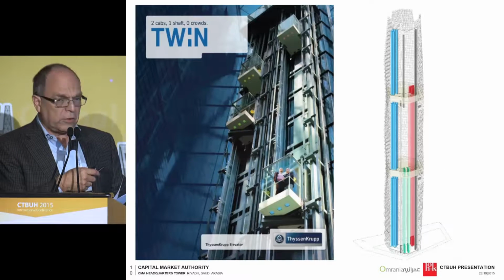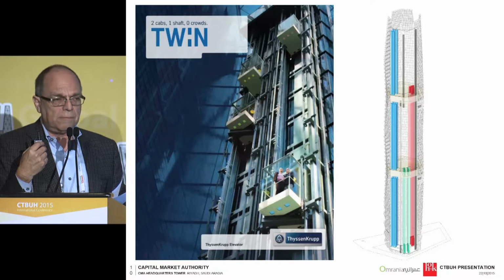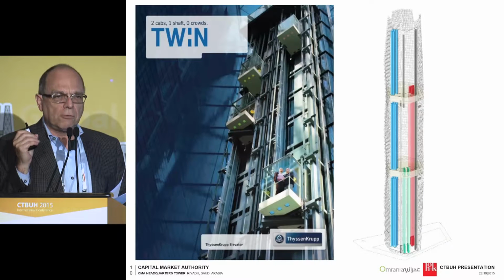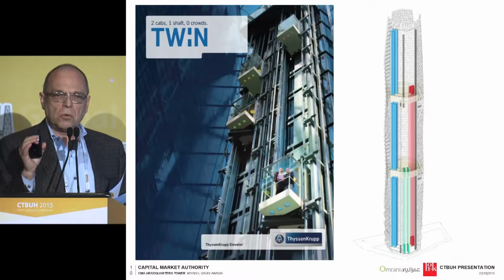Now, we couldn't really achieve the kind of core that you saw without using the technology of elevators that we used here for this building. You know, when you're dealing with a tower that's only 2,600 or 2,500 square meters, you're not dealing with a very big floor plate for a super tall building. So a lot of the issues that we had to deal with had to do with how can we fit the vertical transportation into this core.